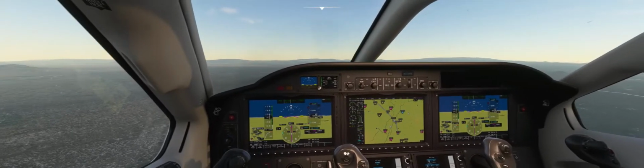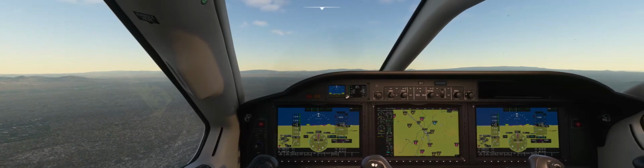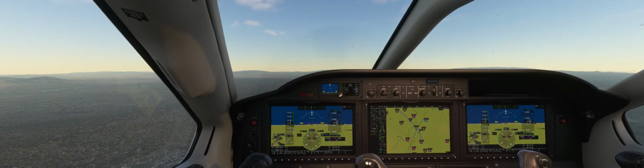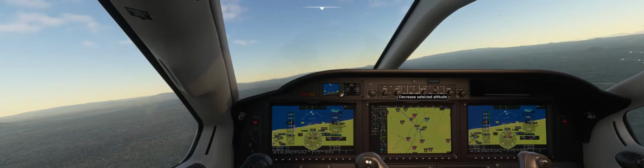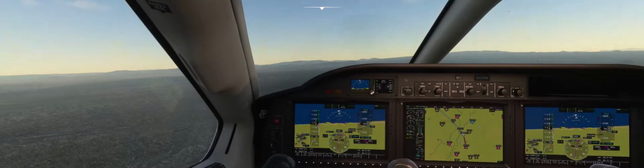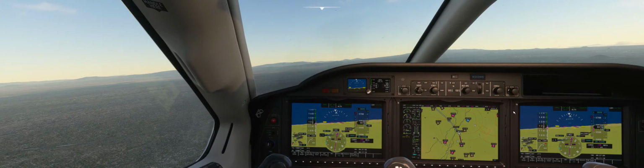Airspeed's good, 140 knots. About to make that final right turn. If I were a betting man, I'd say we might have some interesting encounters with other airplanes. We're going to set our altitude at minimums, 3,800 feet, just so we don't stop descending. There he is. Look at this guy. Oh boy. Oh boy. I love this game so much.